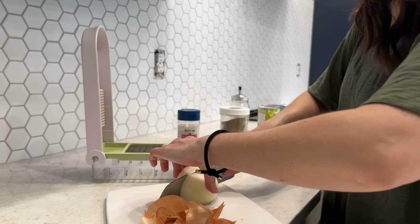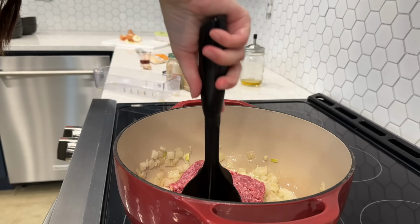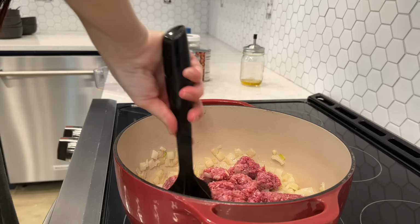Good little pop. The other day I was watching something and they had baked potatoes, and then they put chili on top. And I said, I am going to make that. It looks so good. Now I can have beans and all the things. I'm excited. I hope it comes out good. So I have my onions going, then I added my burger, and now I'm gonna go ahead and add bacon ends.